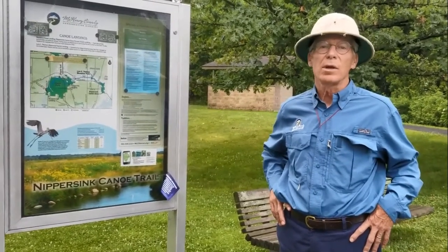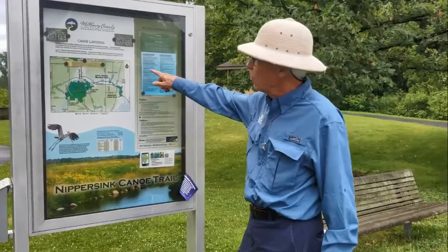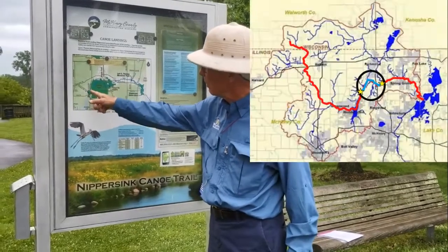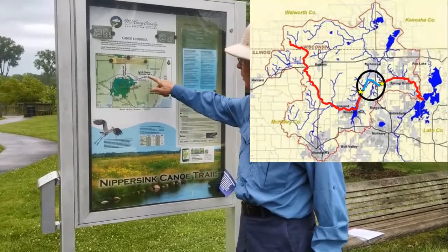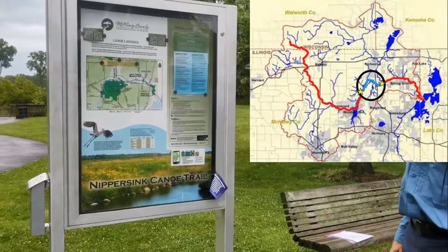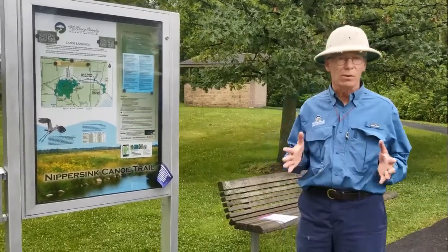We're going to go on a canoe trip down Nippersink Creek today. We're going to start over here on the west side of the park, all the way here on Keystone Road. We're going to go about 6.7 miles through the park, all the way over to Pioneer Landing on the east side of the park. We've got pretty good weather today, a little bit of rain to start with, but it should hold out for us.